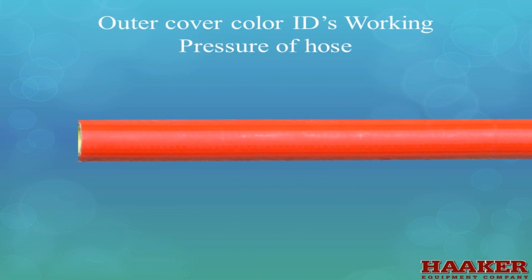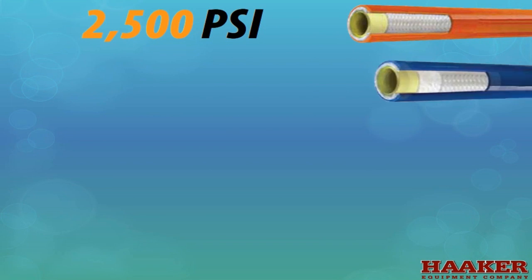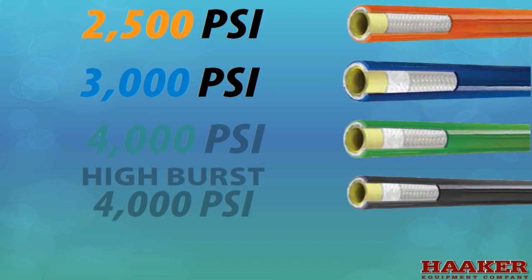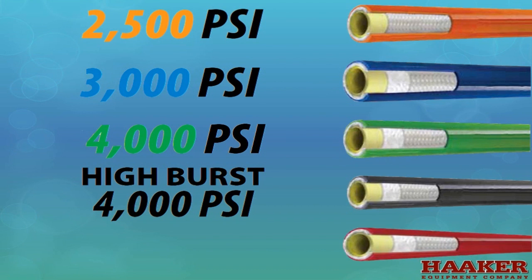The outer color IDs the working pressure of the hose. The colors and pressures are: orange is 2500 psi, blue is 3000 psi, green or black is 4000 psi, and red is 5000 psi.